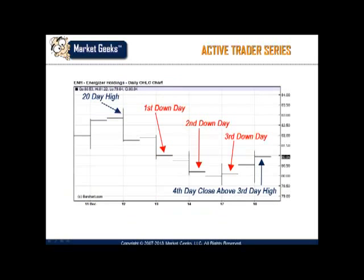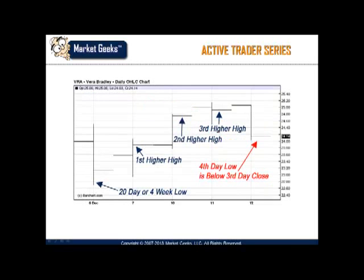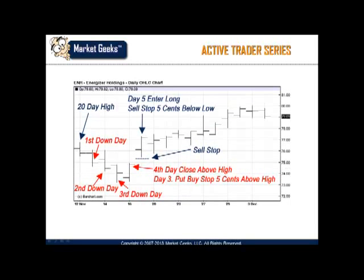The crucial step is the 4th day, the day following 3 consecutive lower lows if you're trading to the long, or 3 consecutive higher highs if you're trading to the downside. On the 4th day, the market must close above the high that was reached on the 3rd and last down day. If you're trading to the downside, the market must close lower than the low reached on the 3rd up day. The next day, the 5th day, is the entry day.